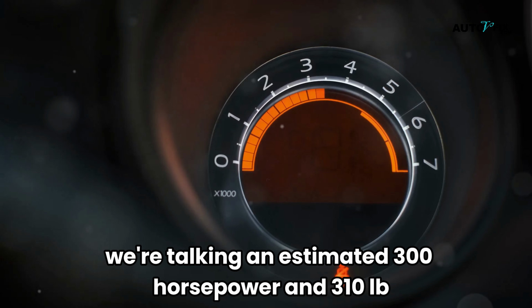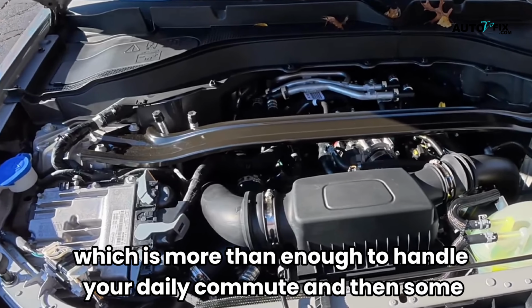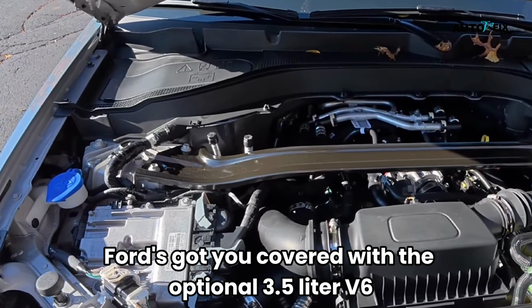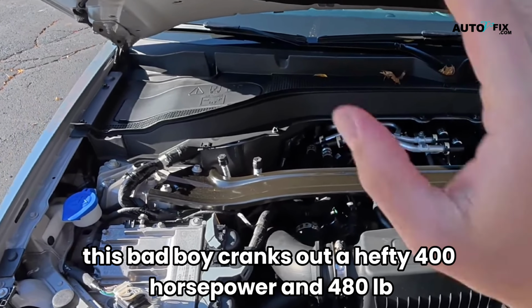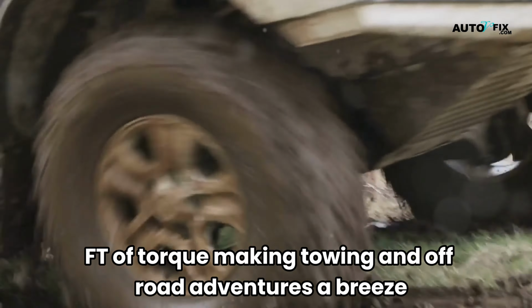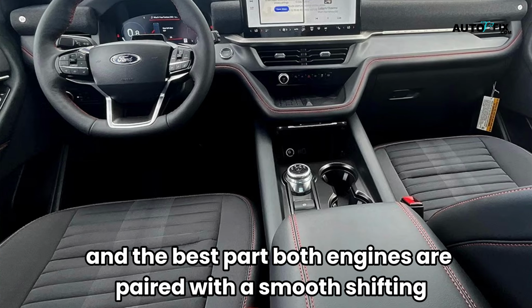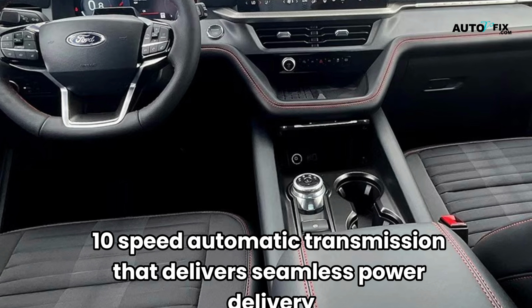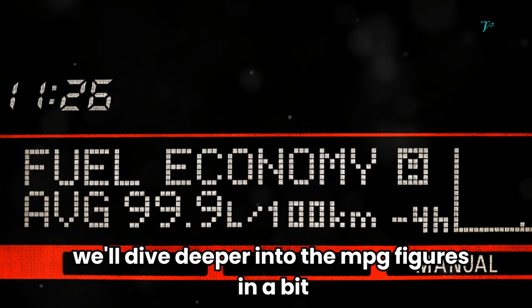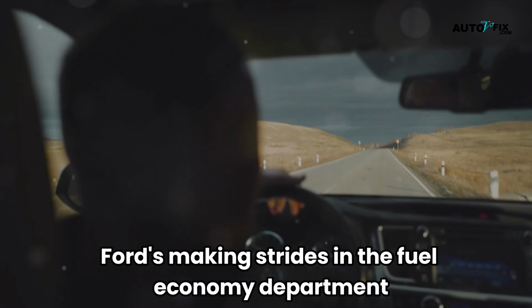We're talking an estimated 300 horsepower and 310 lb-ft of torque, which is more than enough to handle your daily commute and then some. But if you're looking for some serious muscle, Ford's got you covered with the optional 3.5-litre V6. This bad boy cranks out a hefty 400 horsepower and 480 lb-ft of torque, making towing and off-road adventures a breeze. And the best part? Both engines are paired with a smooth-shifting 10-speed automatic transmission that delivers seamless power delivery and impressive fuel efficiency. We'll dive deeper into the MPG figures in a bit, but let's just say Ford's making strides in the fuel economy department.